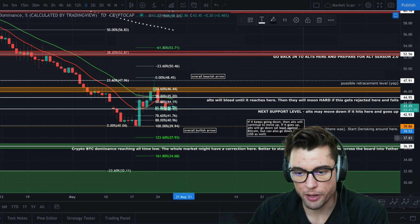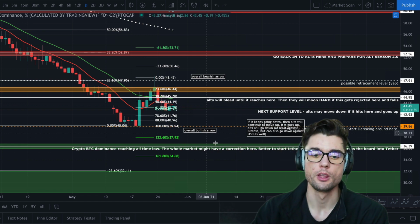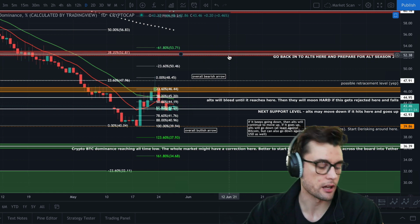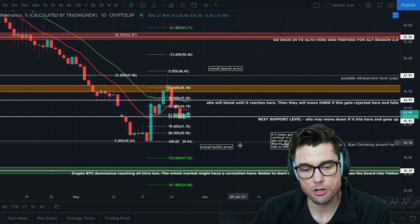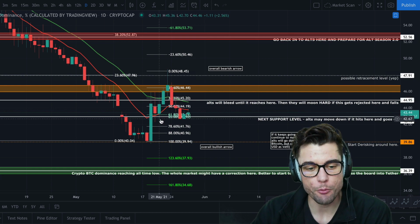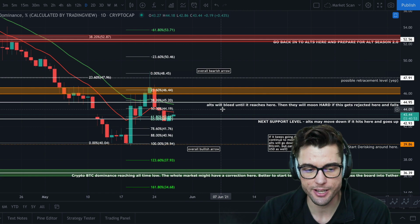We're going to have to say, basically, if it keeps on going down, we're going to have alt season. If it keeps on going up, better tether up, because it's not going to be good. Now, to be honest, right now it does seem like it might actually go back down and alt season might continue. But I'm not 100% sure with that, because of the circumstances.